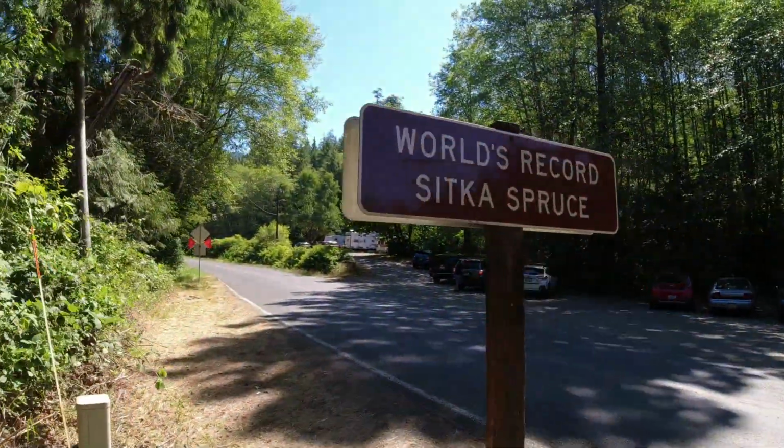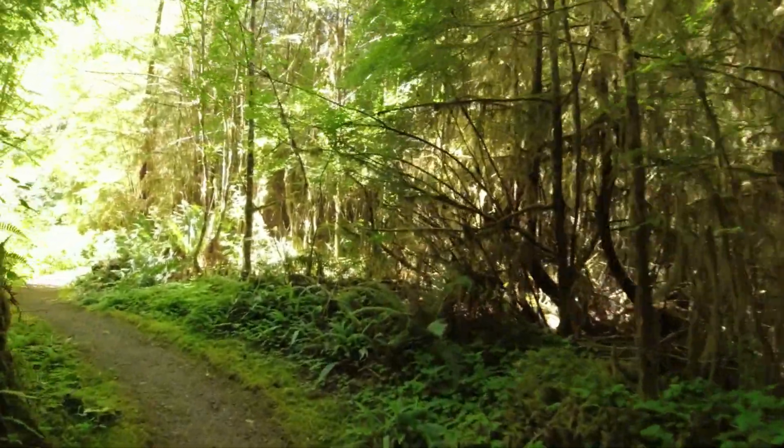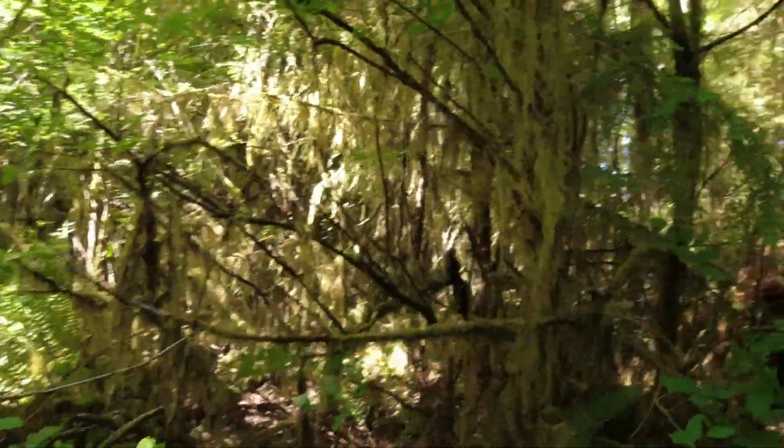We are at Lake Quinault in the rainforest. Went and checked out the largest spruce tree, and we're moving on to one of these trails along with the waterfalls. So pretty cool stuff, huh? Check that out. Whoa. All right, let's go down one of these trails. The sights and sounds of a rainforest. Pretty cool. Check that out.